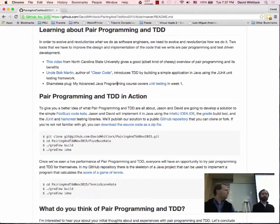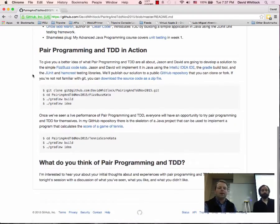Okay. Well, so let's do some test-driven development. We identified a couple of very small problems that we're going to apply pair programming and test-driven development to.